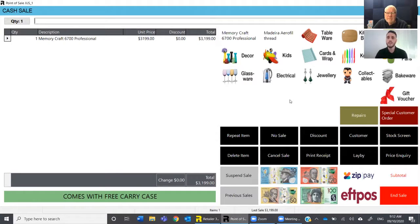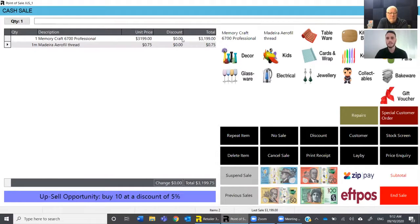If you want to automate any upsell opportunity, you'll see here I can click on this fabric. At the moment, I've just got 1 meter at 75 cents a meter. But you'll see another message pops up down the bottom, telling me that if this customer buys 10 or more meters, they get 5% off that price. Sorry for jumping in there, but that message appears on the sales screen so the salesperson can pitch that to the customer.